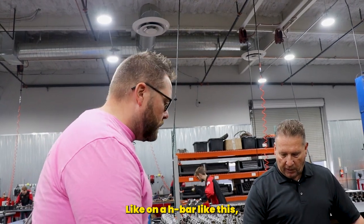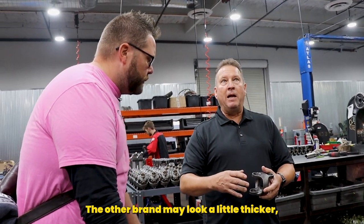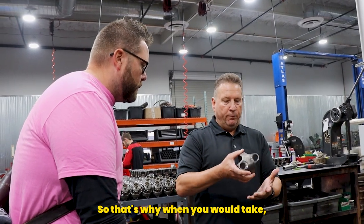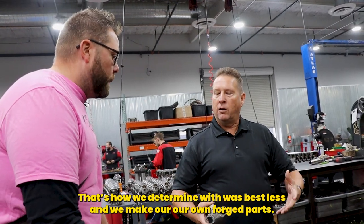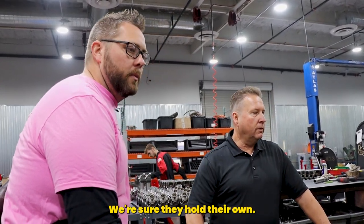On an axle bar like this, this brand will probably give you more angle than the other brand. The other brand may look a little thicker, but angle is what matters because everybody's lifting their stuff. So when we use tape, this would be NAPCO, the other part would be Spicer, so on and so forth. That's how we determine which one's best. Plus, we make our home forged parts on their own.